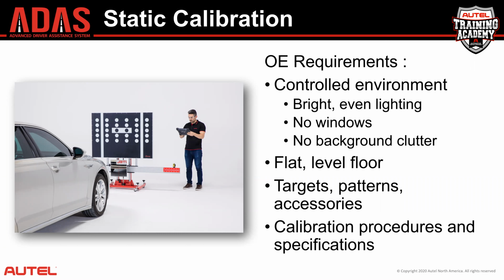No background clutter. The camera is specifically looking for a very specific target in a very specific place. And if there is clutter in the background that could look like the pattern, the target, it could miscalibrate. I've seen many instances where there's so much clutter in the background, especially toolboxes and things like that, that could be in a black and white checkerboard pattern, that it can cause issues and either fail a calibration or cause a miscalibration, an inaccurate calibration, in which case there won't be a fault code for that. It's just the system won't act properly.